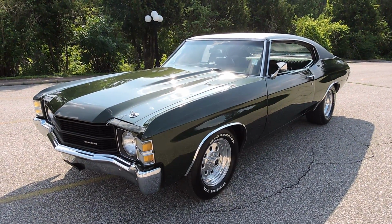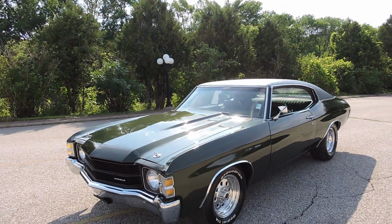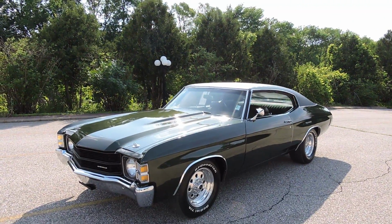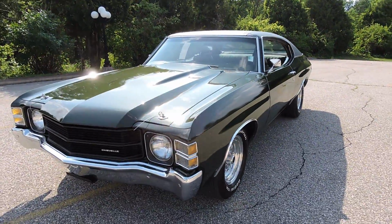Horsepower's approximately 450 horse, I was told. It sure runs like it. The previous owner here recently just put a brand new 373 posi unit, Eaton posi unit in it as well, which really changed the performance of this heavy Chevy.